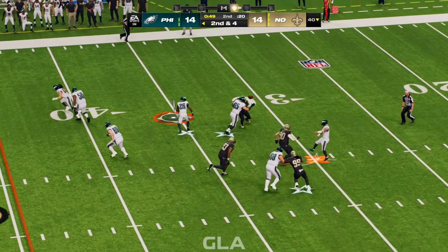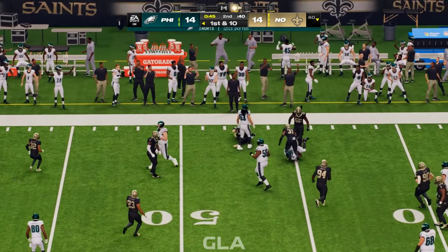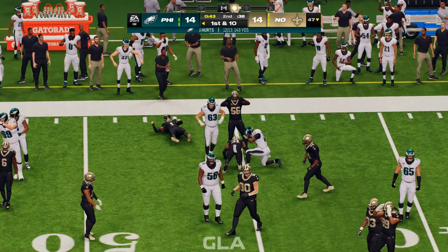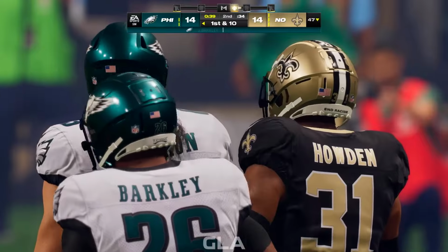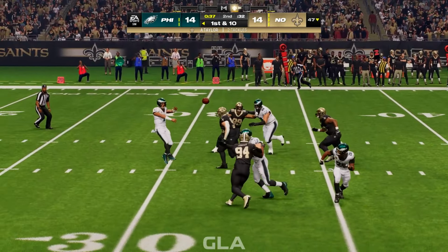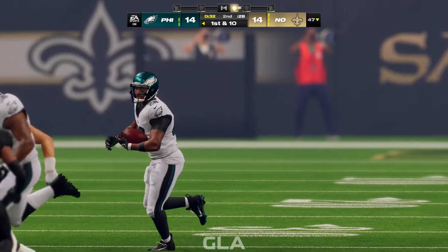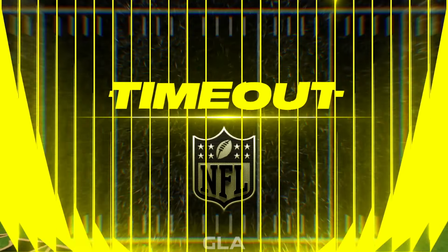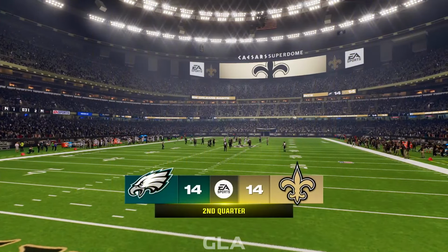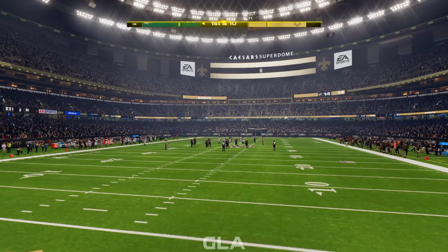Throwing is Hurts. They'll set up the screen to Barkley. And he'll go down right around the 47 this time. 7 yards there and a first down. For a second there, I thought that might break big. Screen pass. Looked like it was coming together. Looked like there was an opening. Still ended up with a solid gain. Now the Eagles will use the second of their timeouts as they'll stop it with a little over 30 seconds to go in the first half of play.